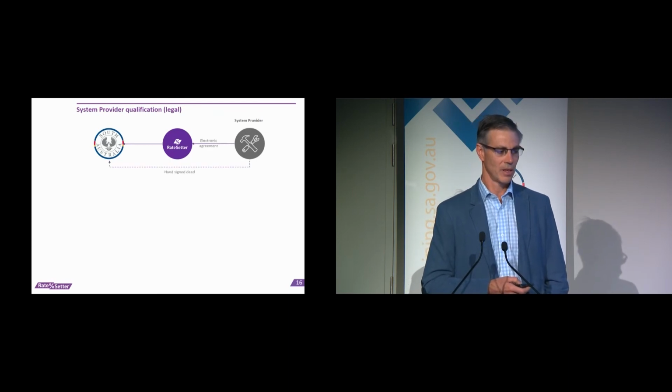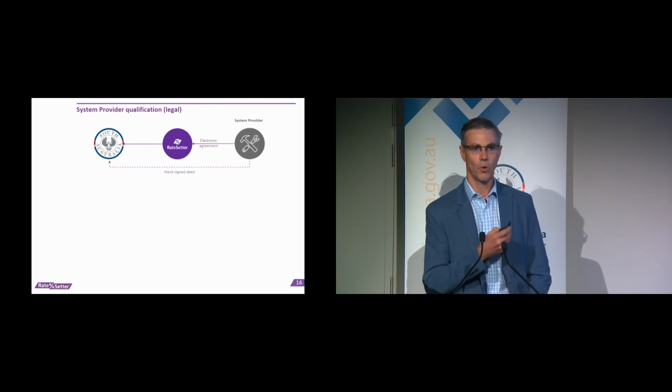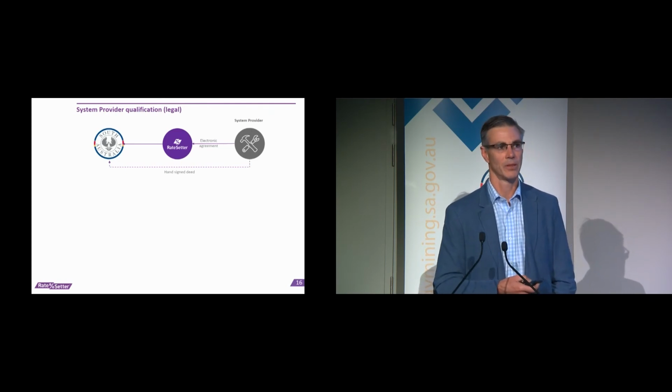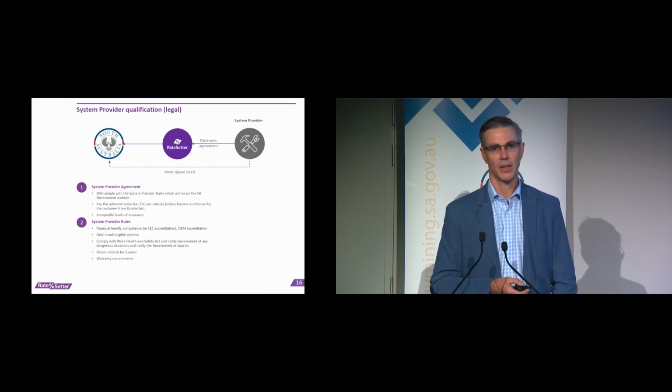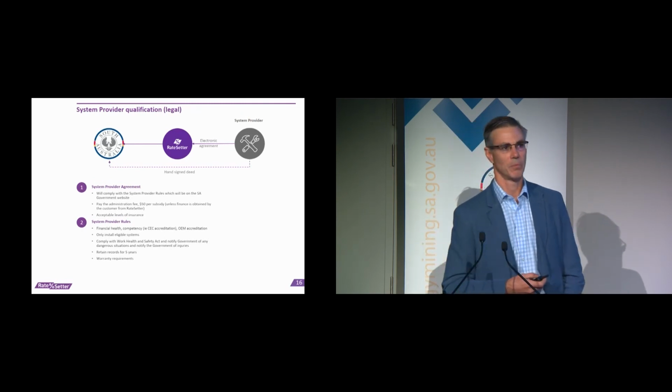The legal piece. This is all done online, except for one document, which I'll talk about. The form that you've just completed with your accreditation, the last page of that will be a legal agreement where you'll be signing up to what we're calling a system provider agreement. Basically what that says is that you'll comply with the system provider rules, which are rules that the government will be posting on its website.